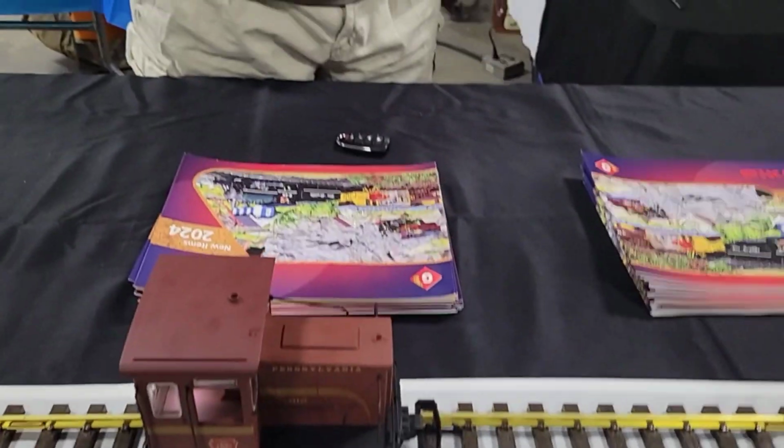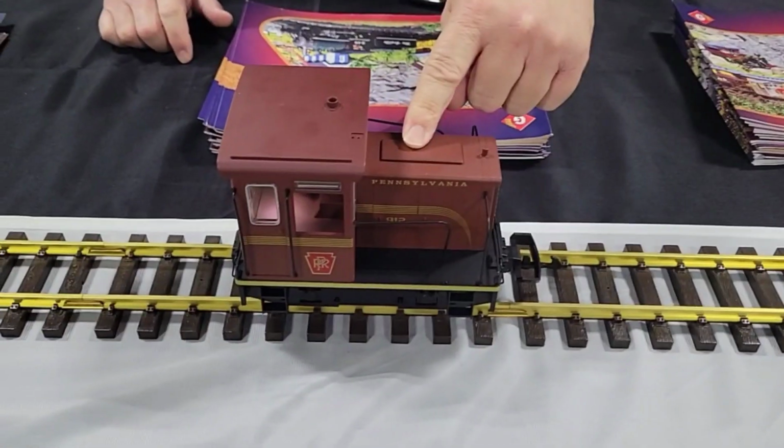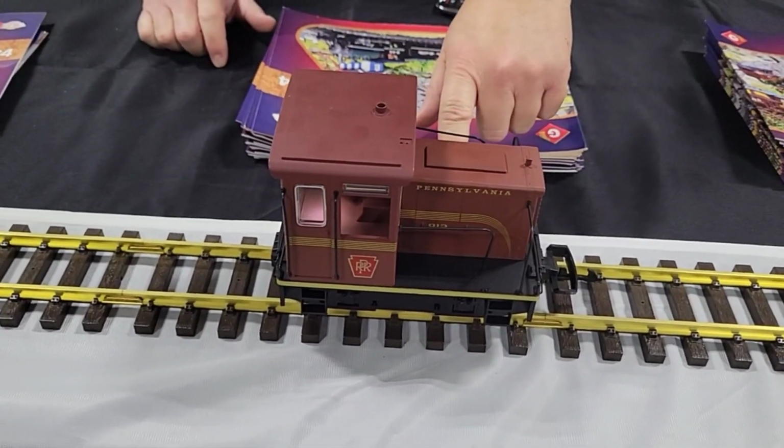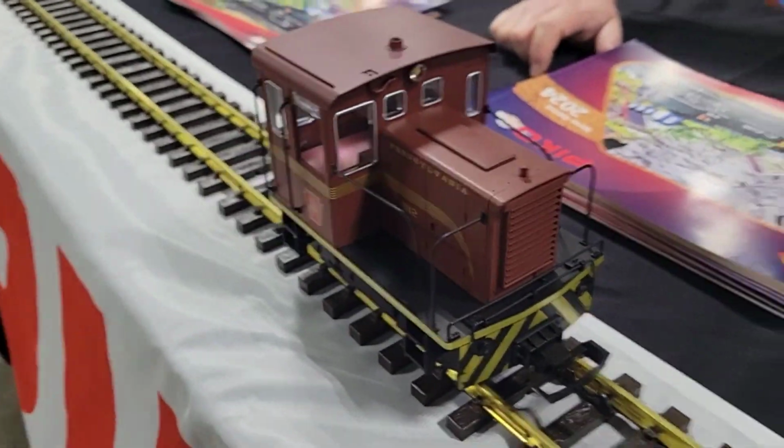I mean, the board is like, yeah, you can fit. See, this thing's got a battery pack in the nose, motor, and then that transceiver board all in there. So you can see it doesn't take up a ton of room.